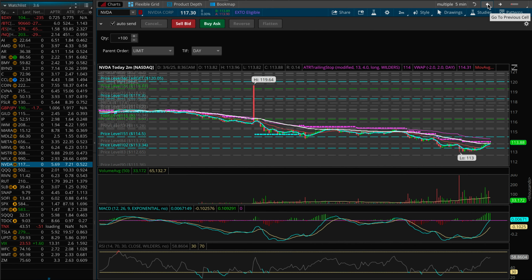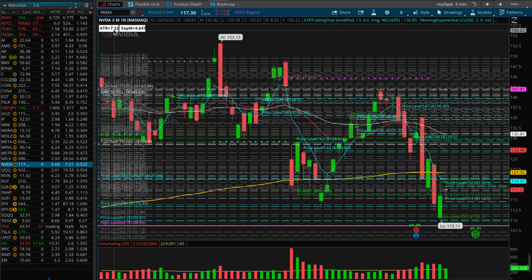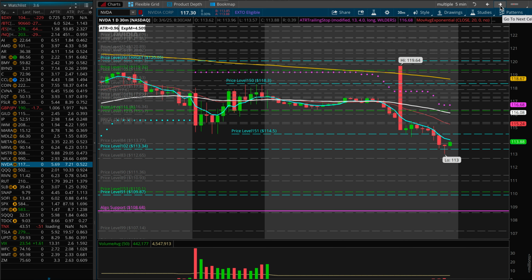But NVIDIA normally moves $7.22 per day. That is the ATR for the day, which is the average true range. So it can continue moving in either direction. So if you're trading NVIDIA today, those are areas to the upside and to the downside. Y'all know I say so often, anything is possible.